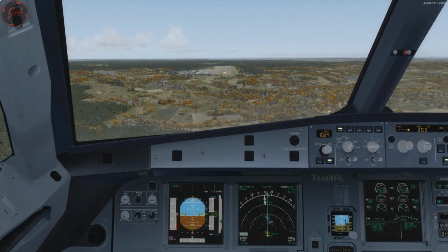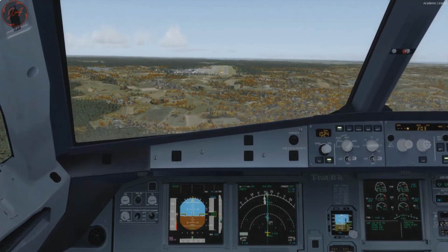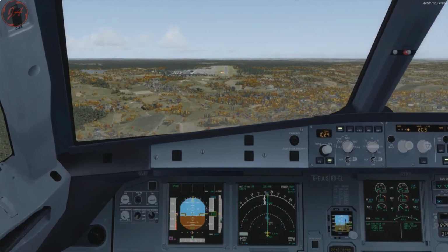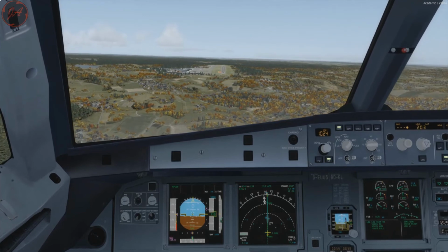The only thing I hate with Airbus is it's so easy to overcorrect. I mean, it isn't anything really, but for some reason I always seem to overcorrect more in Airbuses.